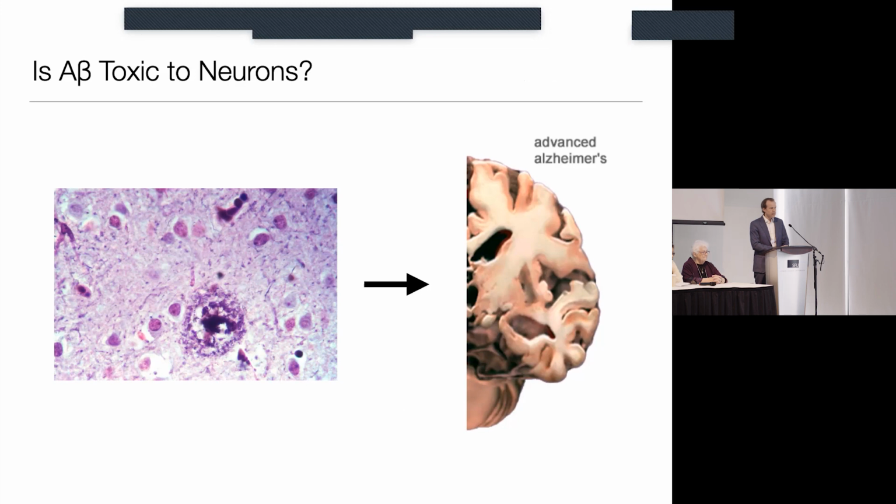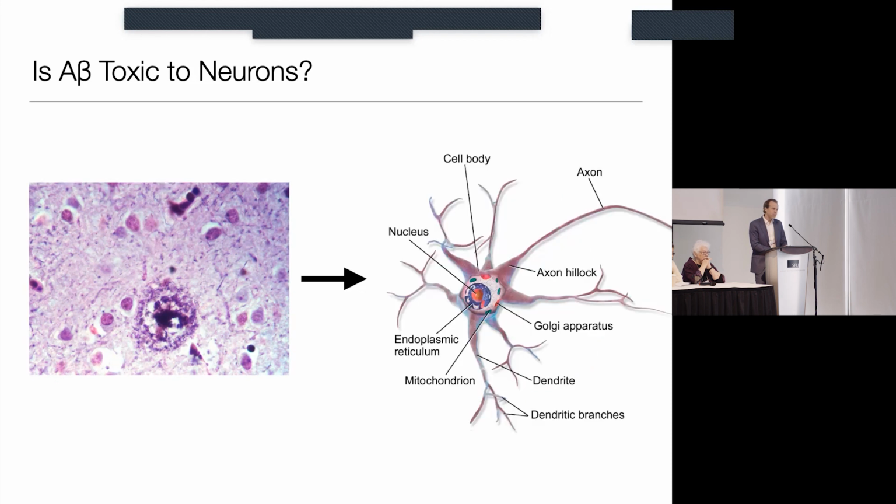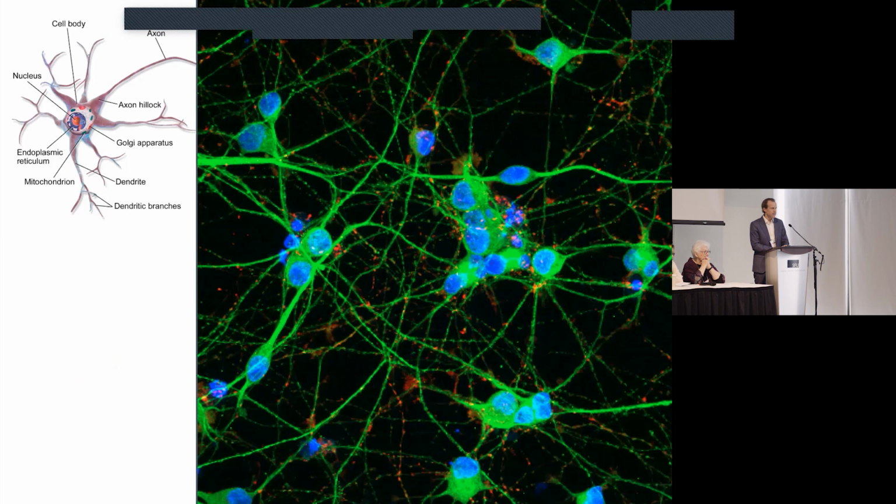The major hypothesis to be tested in the lab was, first of all, is amyloid or A beta toxic to neurons? Of course, neurons are a major component of the brain, and we think that's why it shrinks, because you lose neurons. The beauty of science is that you can try to distill the brain, which is enormously complicated, into its most functional components. And one of the most functional components is the nerve cells. We've known for decades now, and we have beautiful methodology to actually grow these individual neurons in a dish. And this is what it looks like.